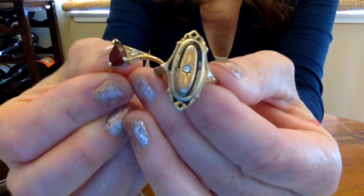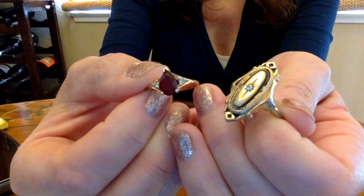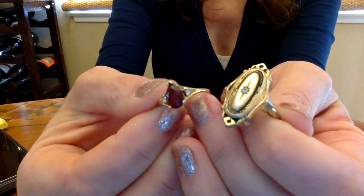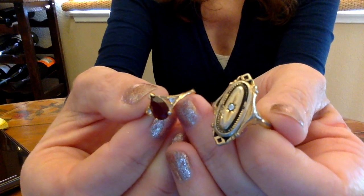So, all right, and I have more Avon rings. Let's see, I thought I had another Avon ring. Oh well. I'll probably sell them as a lot together, but they're so pretty. I love Avon, and I just think it's wonderful costume jewelry because it evokes a lot for those of us who grew up in the 60s, 70s, and 80s.